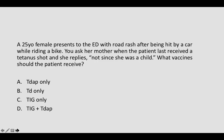So in this question, you have a patient who was riding her bike and she was hit by a car and she presents with road rash. So her vaccine status is unknown. So you're going to want to give her the tetanus immune globulin plus the Tdap. She needs to receive the Tdap at least once as an adult, and since her vaccine status seems very much unknown, it'd be okay to give her that.